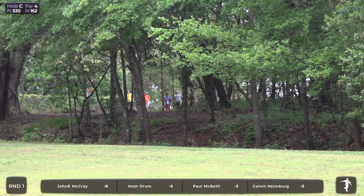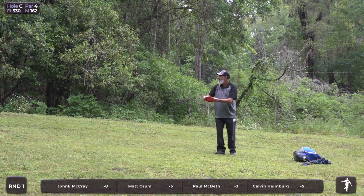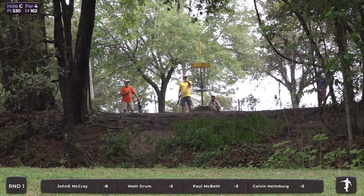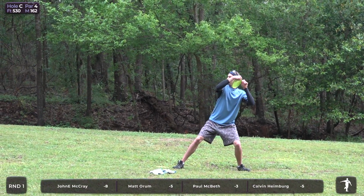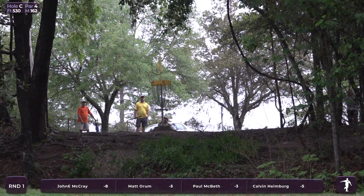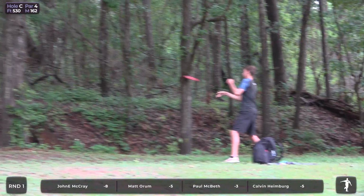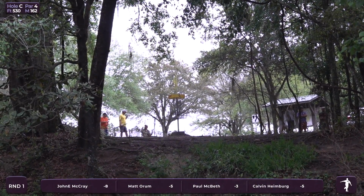And yep, McBeth lets that one come out early. So we saw him do it back on the tee before. Seemed like he wasn't fully committed to the forehand, and it looks like he wasn't committed there. And McCray's got a little putter action. Park job. Wow, Johnny McCray trying to pick up another birdie here on this front half. Matt with a really nice putter turnover, following Johnny's line. Calvin does not have an easy shot to save bogey. Made it look easy though. He did.